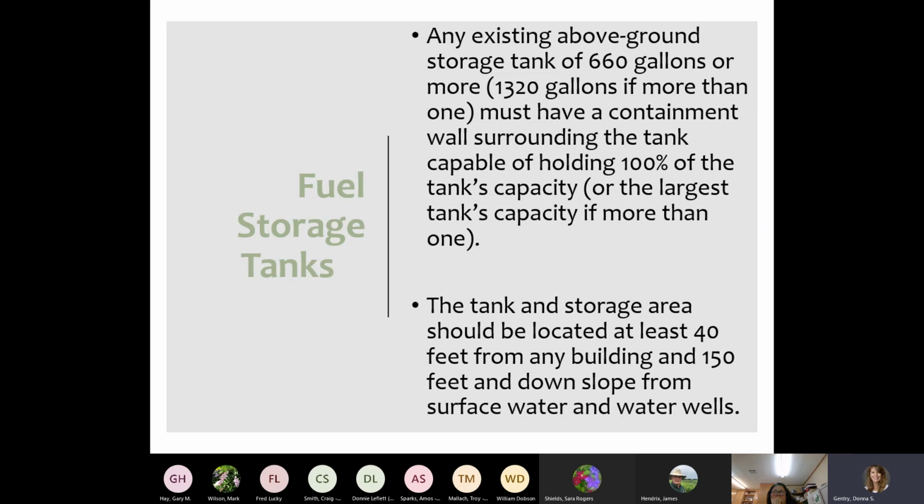They should be located at least 40 feet from a building and 150 feet and downslope from surface water and wells, obviously to protect against the potential of some type of spill or leakage. The guidelines for fuel storage tank installation are on the website for the State Fire Marshal's office, but they're also in the BMP manual. So all of that information for specific fuel storage tank installation is in there as well.